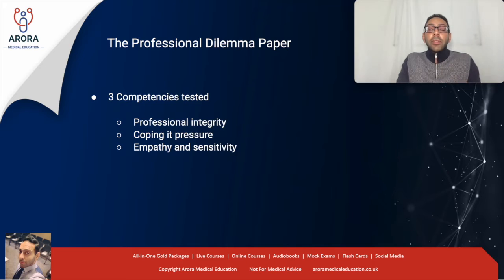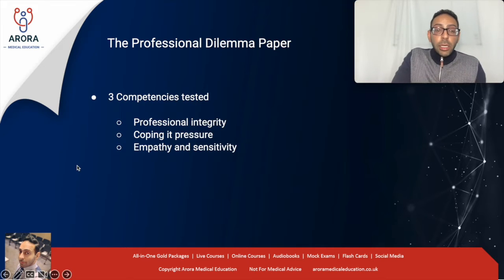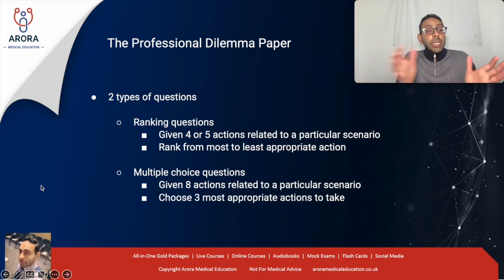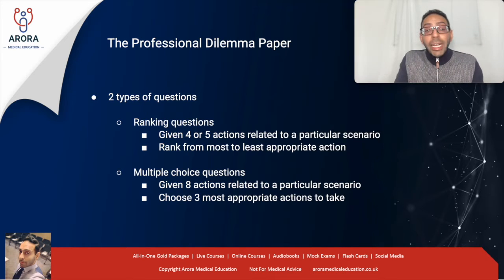So all questions will have something related to at least one of these competencies. Now, there are 2 types of questions when it comes to the professional dilemma paper. You've got ranking questions and you've got multiple choice questions. How you approach these from a mindset point of view is very important when it comes to technique, and we'll talk about these in a short while. Let's start with ranking questions first.